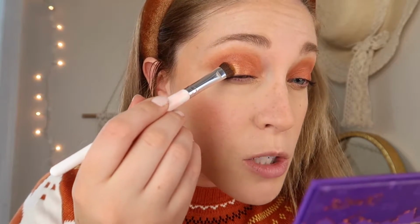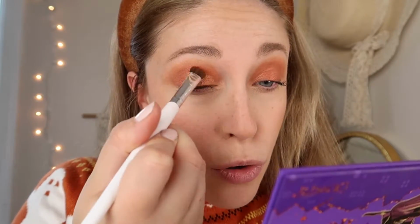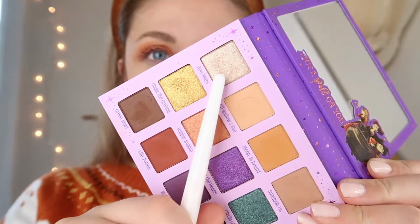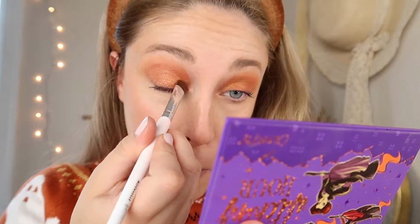I'm going to apply it with a brush because I feel like I can kind of control it more. I don't want it to turn into a gold look if I use my finger. So it just kind of adds more dimension, more color, more contrast to the look. And I do want to apply the shade 300 Years, which is this lightest shade, and apply it in the inner corner as well and kind of bring it up a little bit.